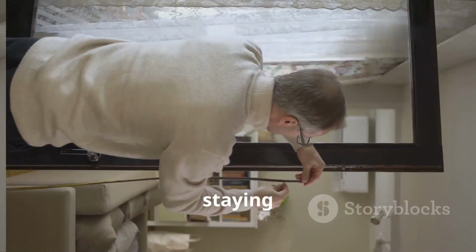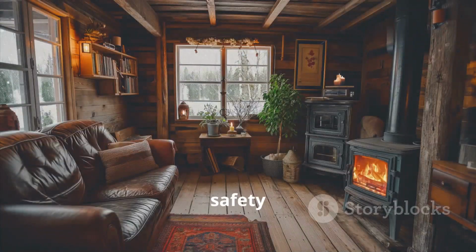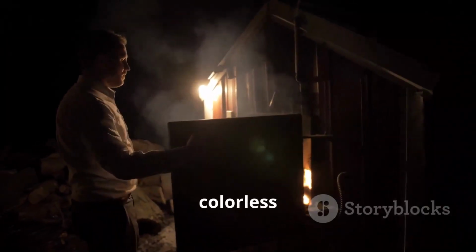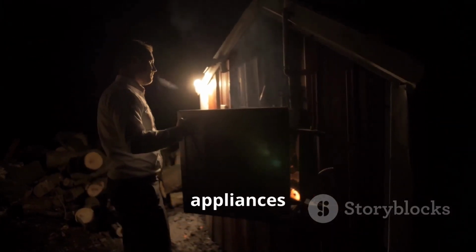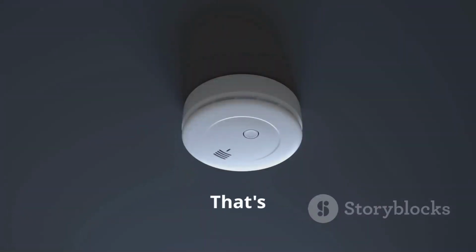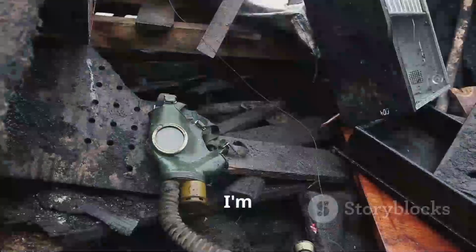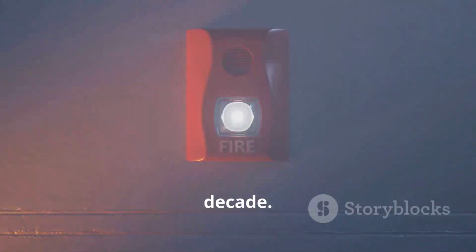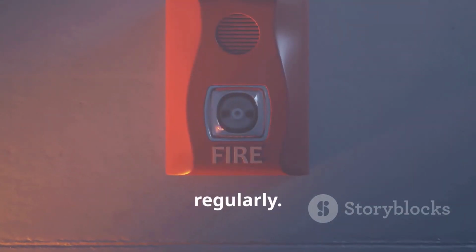All right, we've talked a lot about staying warm, but let's not forget about safety. Because when it comes to heating your home in the winter, safety should always be your top priority. First things first, carbon monoxide. This odorless, colorless gas is a silent killer, and it can be a real danger if you're using fuel-burning appliances like propane heaters or generators. That's why it's absolutely crucial to have a working carbon monoxide detector in your home. And I'm not talking about that dusty old detector that's been sitting in your basement for the past decade. I'm talking about a new, reliable detector that's properly installed and tested regularly.